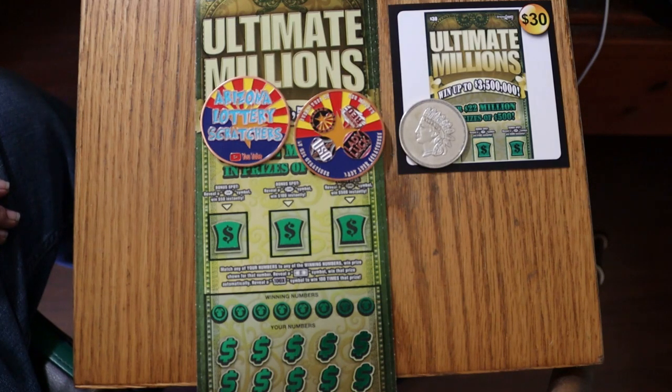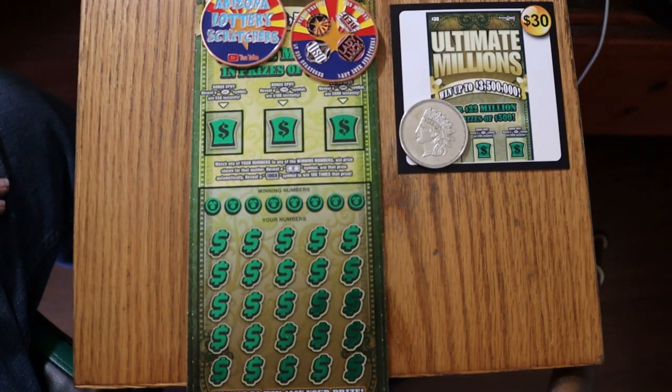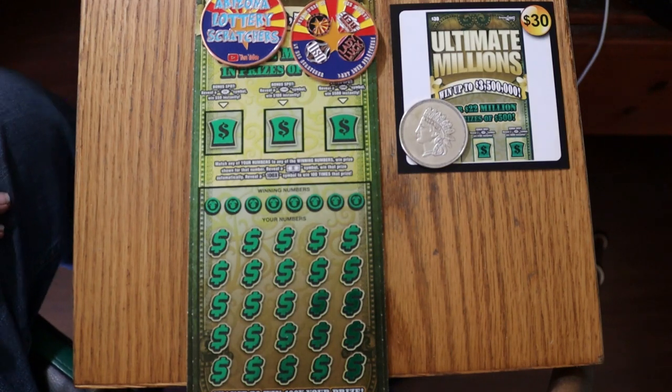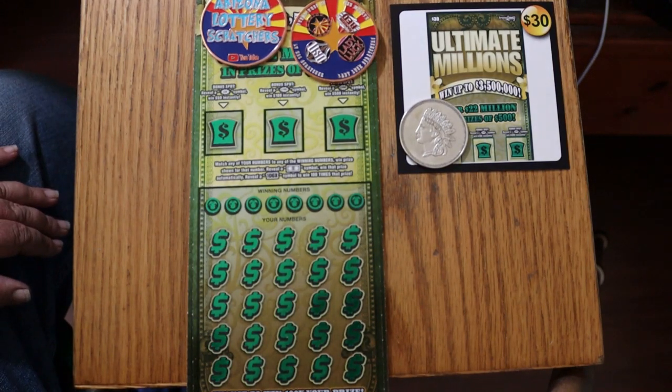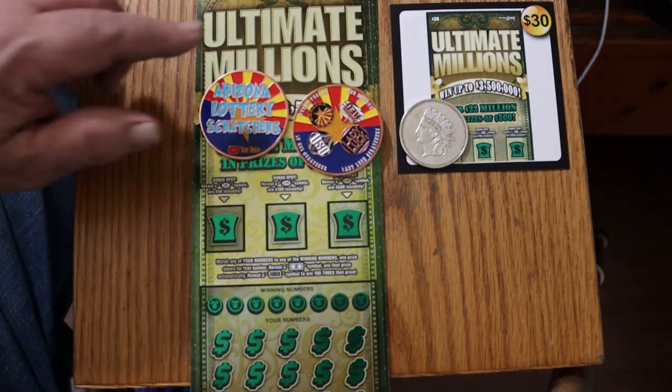And it's a simple match your number game. Find the flying dollar bill symbol, win the prize. Find the 100 times symbol, win 100 times the prize. I'm still looking for that. It's the only thing on this ticket I haven't found, that and a claimer, of course. Anyway, we're going to get started right now.